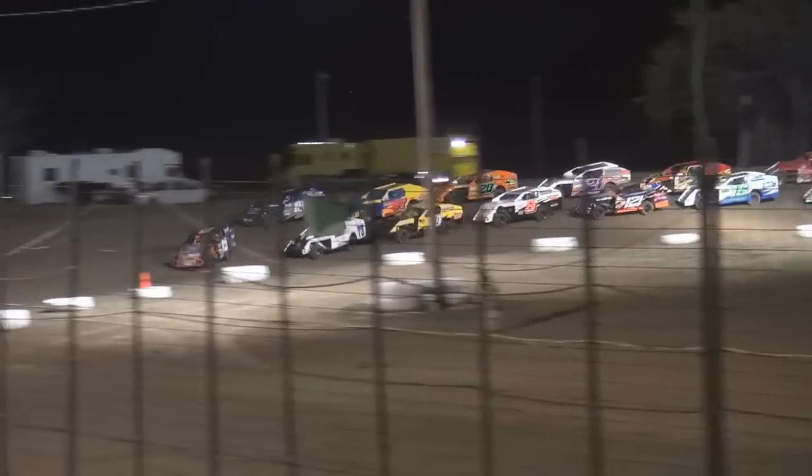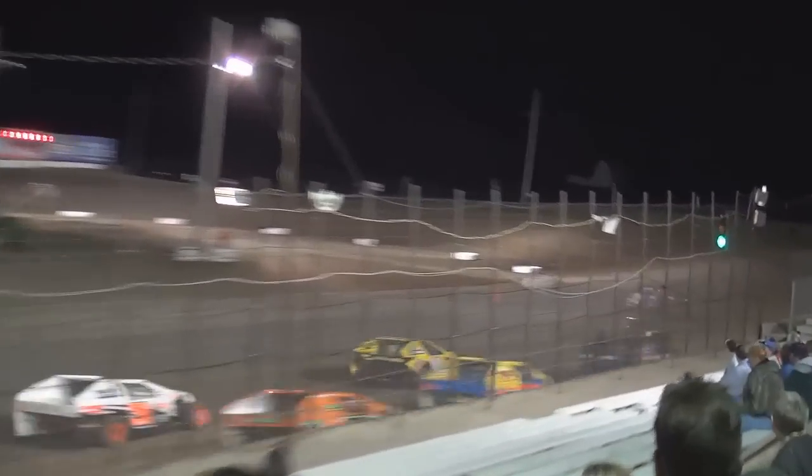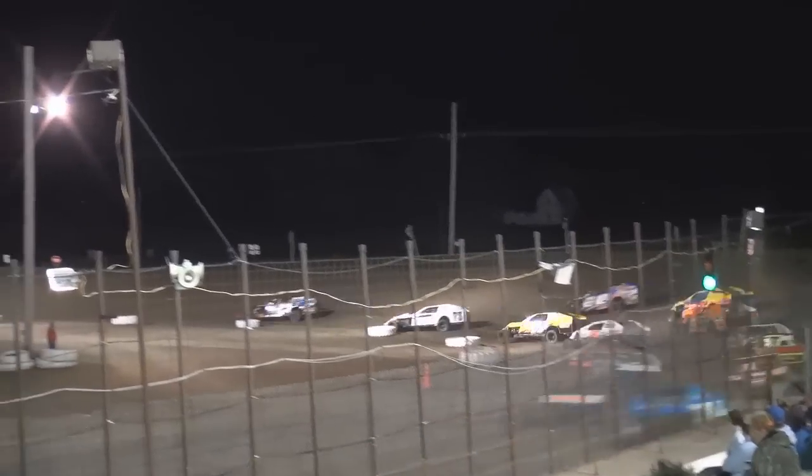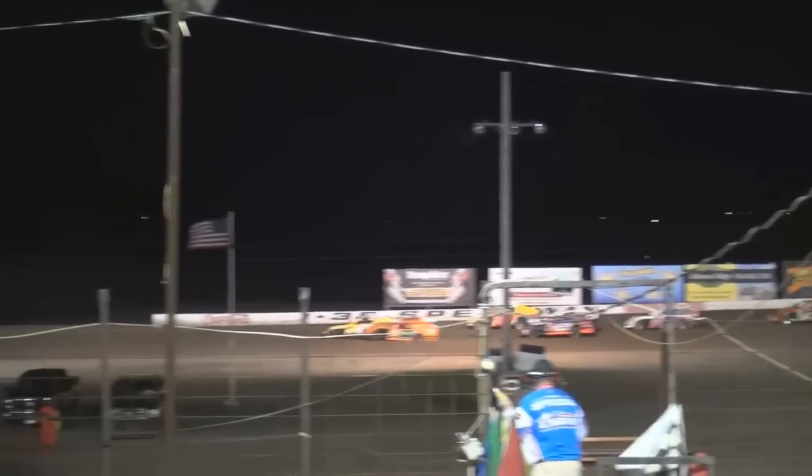Andy Bryant out front, the other 2 side by side behind him as the green flag comes out down the front straightaway. Look out, green flag into 1. Andy Bryant with an amazing rocket start off of turn number 4. He's got the lead, maintaining it through turns number 1 and 2. Second place goes to the President, 73 of Truman Asher.